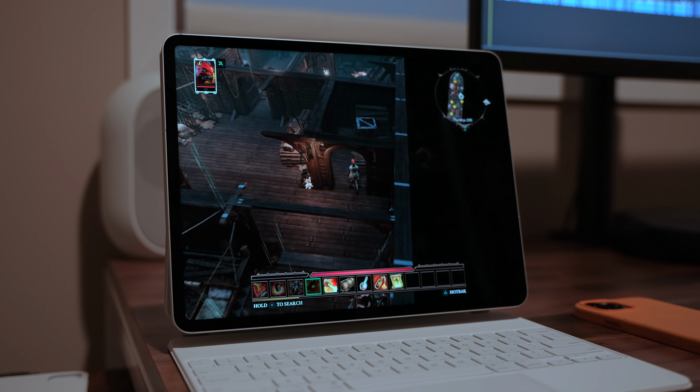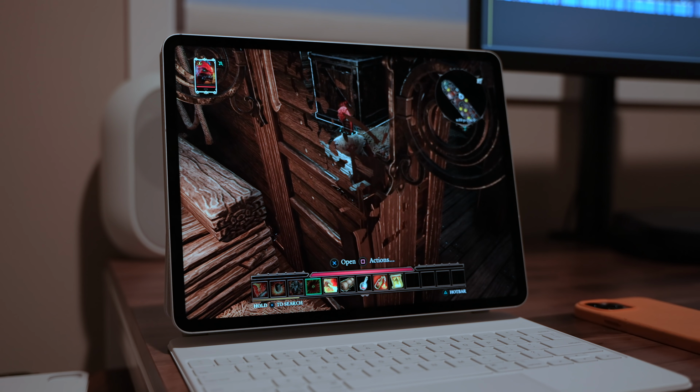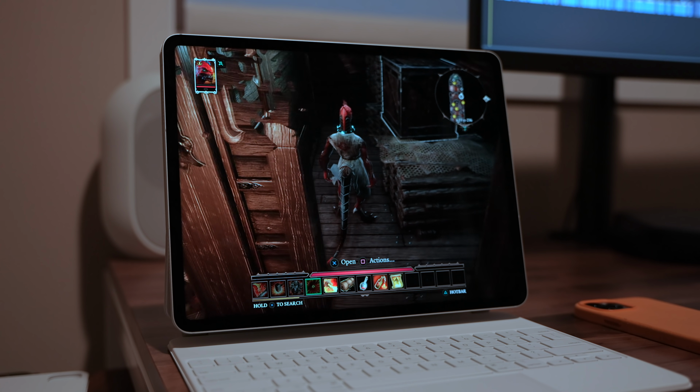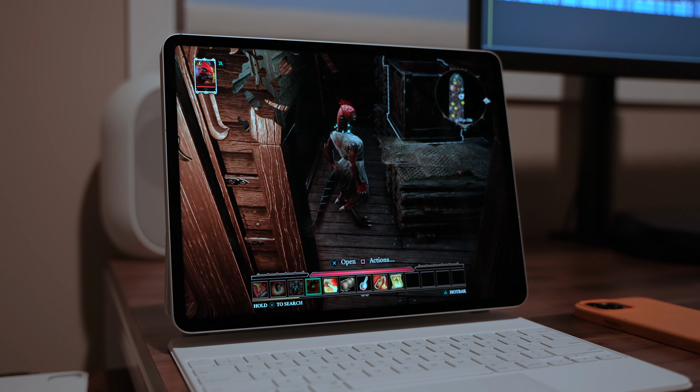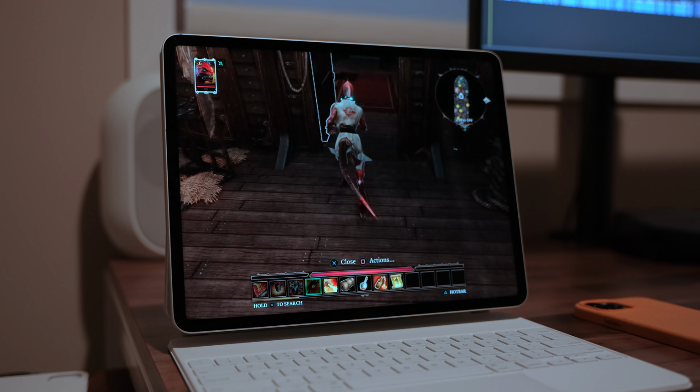Okay, so the graphics look very nice. All right, so this is an RPG. The world is absolutely enormous. There's tons of textures that need to be rendered here. And it's not like this is a light version of this game. This is the full thing on the best settings.